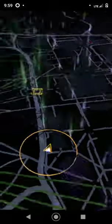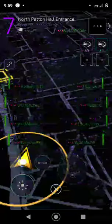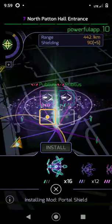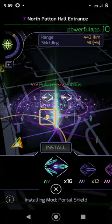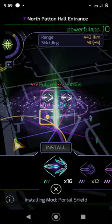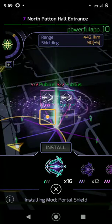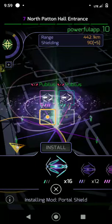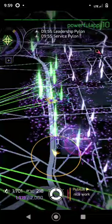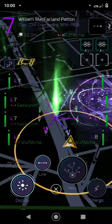XM reserves 87%. XM reserves 86%. Put mods in here. XM reserves 78%. If I can. Coverage is bad. 3 bars at least. Come on. Crap. Coverage is bad. I'm gonna have to, you know, bypass that.